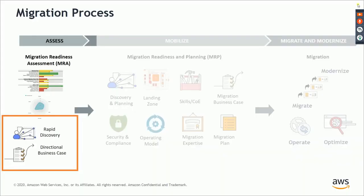So as part of the assess phase, we have already talked about migration readiness as an assessment, as a process, and what all things are involved in that. Apart from that, in the assess process itself, we have the rapid discovery and directional business case. Rapid discovery is a sort of technical or semi-technical discovery, where you can run a tool or capture the information from something they already have. And then on the basis of that information, you have an adequate amount of information to build a business case.